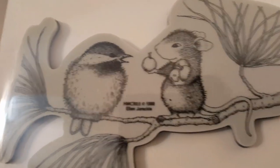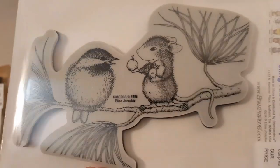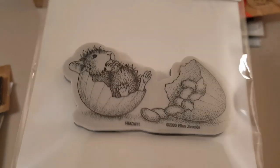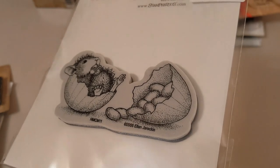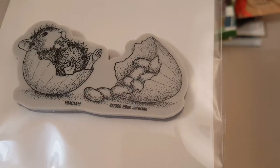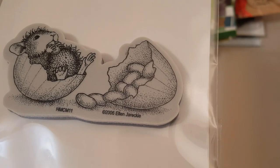Anyway, $3.99, and this is a mouse and a bird. He's like feeding the bird. $3.99. Here's another one. It looks like he's laying in a watermelon, eating nuts or eggs.